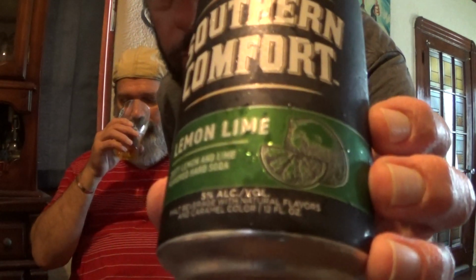And there's a little disclaimer on the can. It calls this a malt beverage, but it also calls it what? A soda. Malt beverage with natural flavors and caramel color. And then the description is zesty lemon and lime flavored hard soda. Hard soda. And it's showing a lemon and a lime on it. I've never actually had the actual Southern Comfort. I've had Southern Comfort Tabasco version.